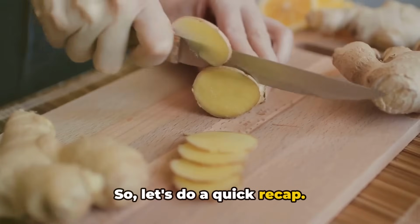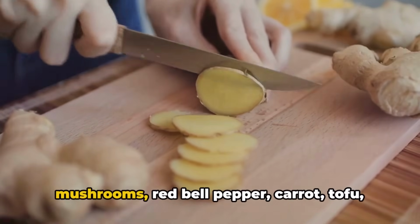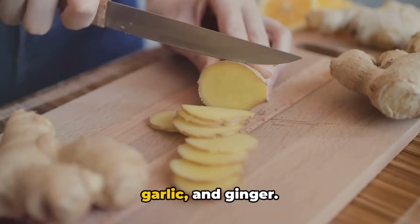So let's do a quick recap. We've got coconut milk, vegetable broth, red curry paste, turmeric, salt, mushrooms, red bell pepper, carrot, tofu, noodles, cilantro, lime, green onions, garlic, and ginger.